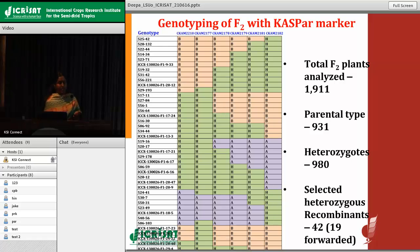In this way, we have genotyped around 2000 plants. All the 6 markers were genotyped here. We observed 50% parental type and 50% heterozygous type, and we selected heterozygous recombinants, which numbered 42. Though there were 980, we selected only 42 because we didn't choose the markers which were all H, because it will be tough for us to fix the alleles in the next generation. Therefore, we chose only the 42 best lines where some alleles are already fixed, like B, A. Due to low seed number, we have only forwarded 19 plants.